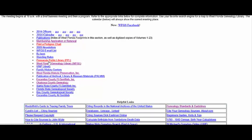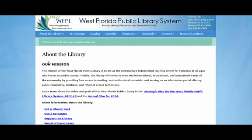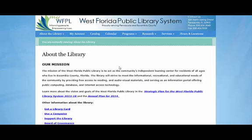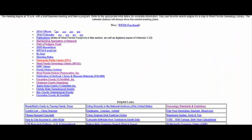Starting off with the Pensacola Public Library, which is technically called the West Florida Public Library System. So this is their main website. You could use their catalog or any of their other services just to familiarize yourself with the site. Another link to the West Florida Genealogical Library, which is part of the Pensacola Public Library and the West Florida Public Library. And like I said, we'll go to there in a minute.